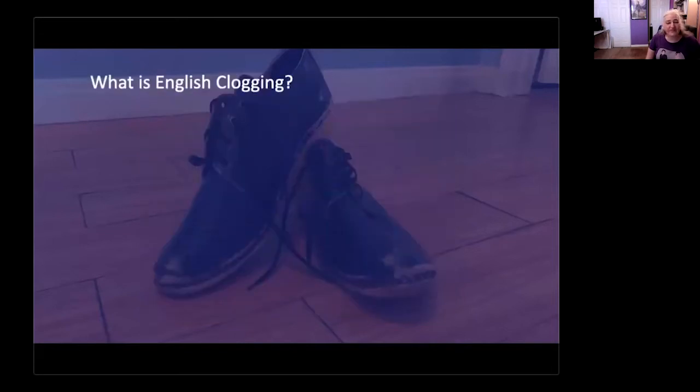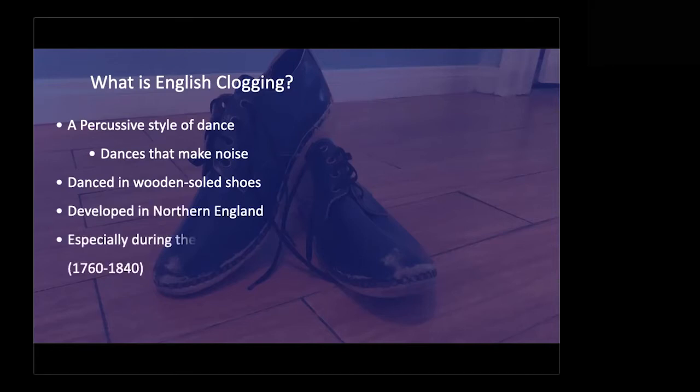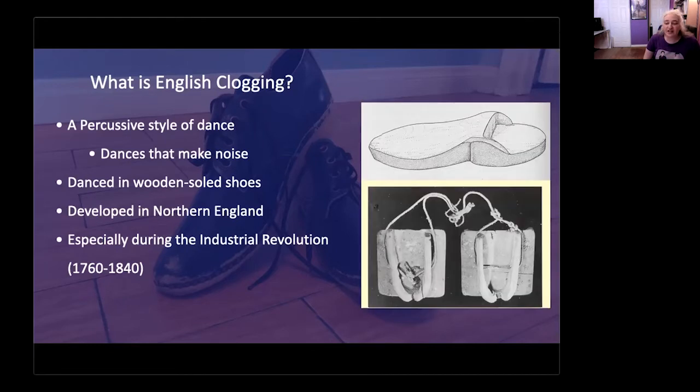If we start with a simple definition, English clogging or clog dancing is a style of percussive dance, meaning a dance that makes noise, that is danced in wooden-soled shoes. It developed in the northern part of England, especially during the Industrial Revolution, which was roughly 1760 to 1840. It likely developed before then, and wooden shoes of various kinds date back to as early as 1230. But the style of English clogging known today is mostly associated with northern England in the 1800s.